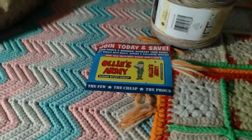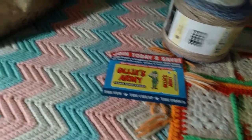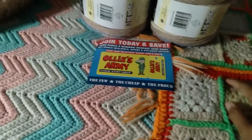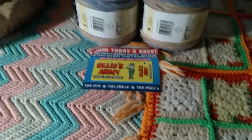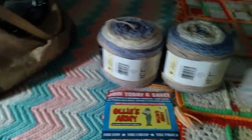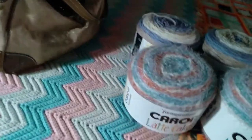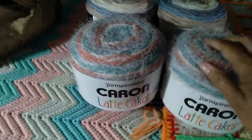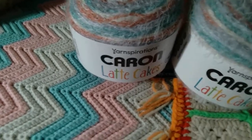Got two of these. I made a deal with myself that anytime I buy cake, I always get two and try to get them to match. These are pretty close. And when I felt these, which one is this? This is, whoops, upside down. That's a latte cake. I got two of them. They're cute and fluffy. Now what were these? These I think were regular cakes.